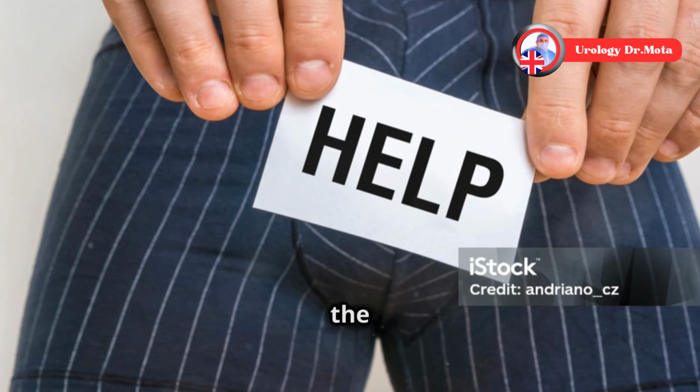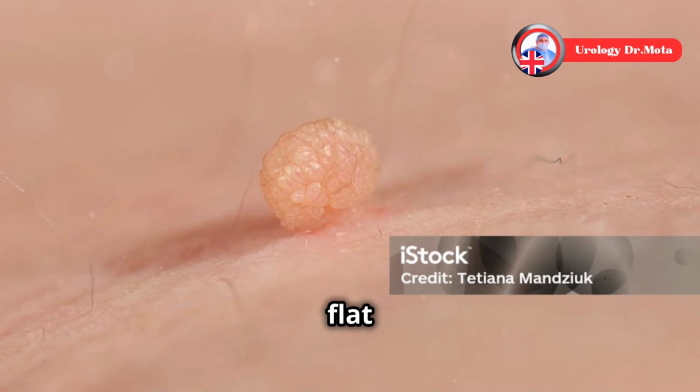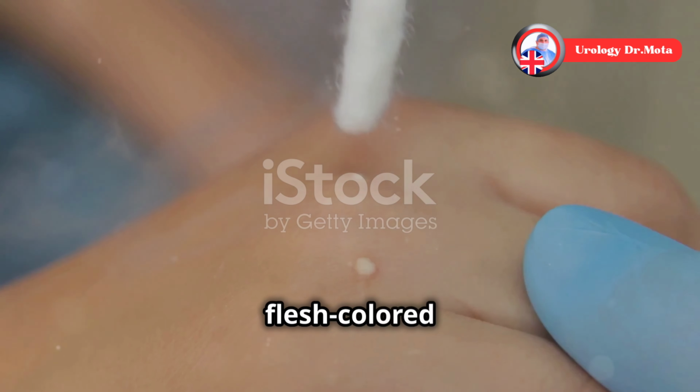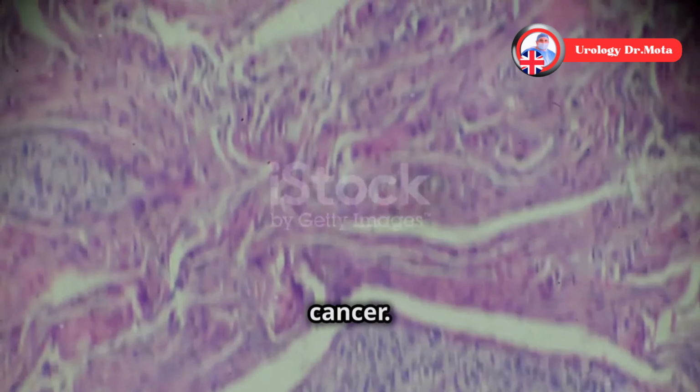These are small bumps in the genital area. They can be itchy or uncomfortable. They might be flat or raised. They might be flesh-colored or look like cauliflower. In rare cases, HPV can lead to cancer.